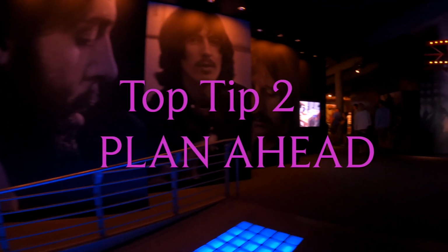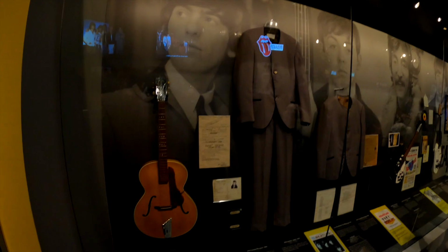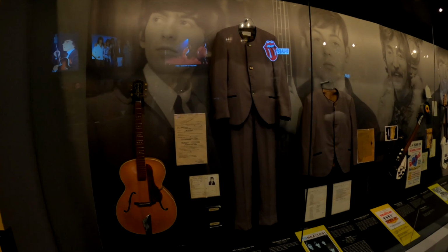Our second tip is to plan ahead. This is a hugely popular location, and we strongly suggest buying your tickets online prior to arriving. If you can arrive for the first entry at 10 a.m., do so, as the museum fills to capacity on most days.